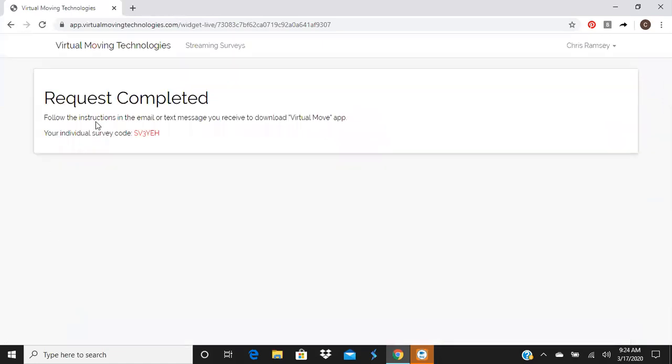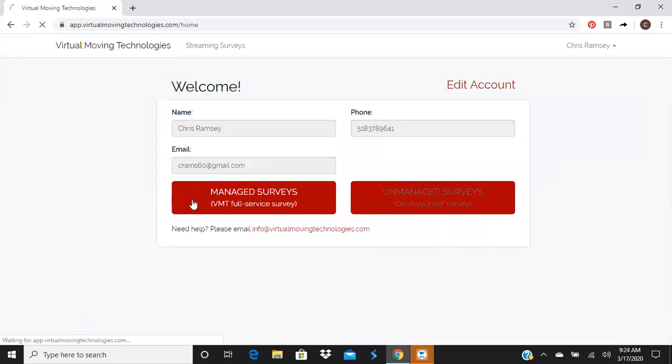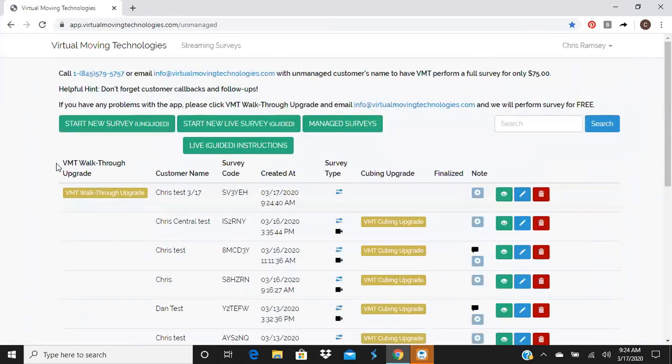So I'm going to go ahead. Is there a way to click both? Yes, you can click both. Yeah, absolutely. That way we could use one for a reference. Yeah, absolutely. We just don't want to confuse them.